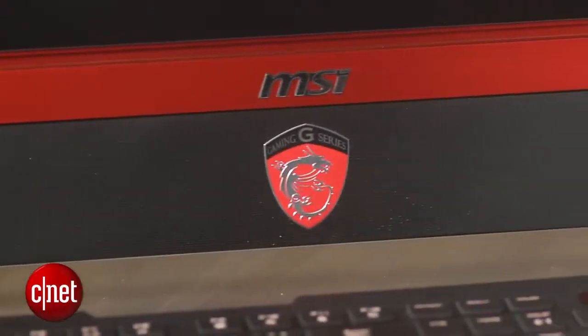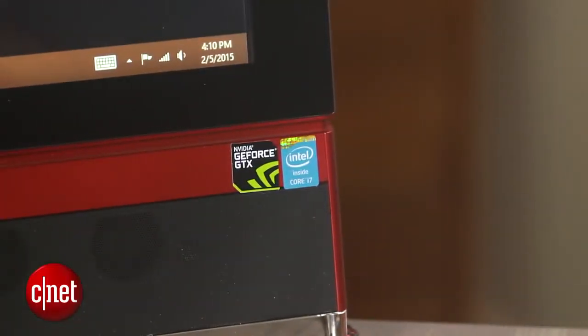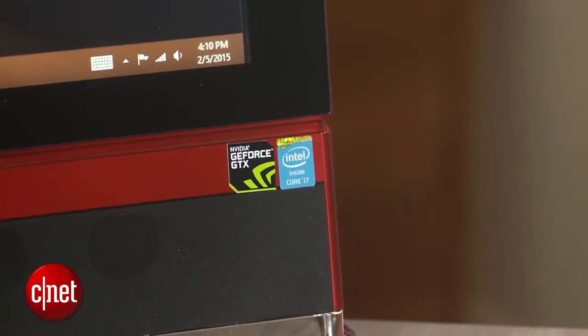Now, of course, all of this unique charm does not come cheap. This particular configuration is $2,699, but keep in mind it's got 2 terabytes of hard drive space, a separate 256 gig SSD, the Blu-ray drive, the super high-end processor, and graphics card. You could knock out a few of those features, get it down closer to around $2,000.